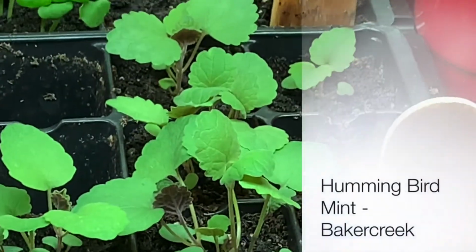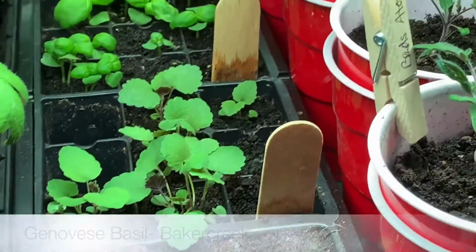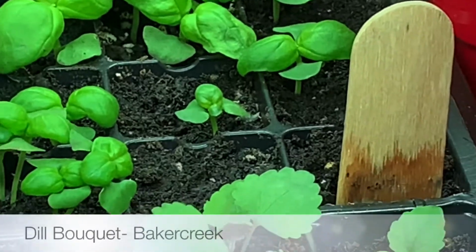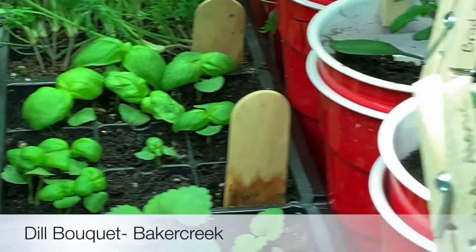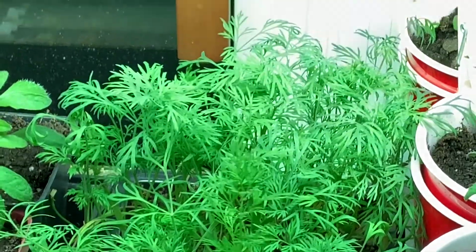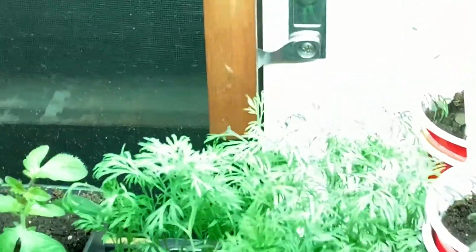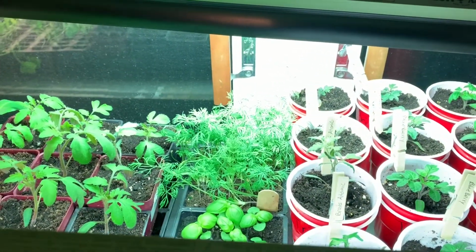This is hummingbird mint right here, and I'm going to plant that in the garden. It's supposed to be really good for hummingbirds. And this is my Genovese basil, and I'm really surprised that it popped up like that. So it's doing really good. I'm going to try and move in a little bit further here. That is my dill, and dill is super easy to start. Wasn't expecting that. Pretty much every single dill that I had planted had popped up.